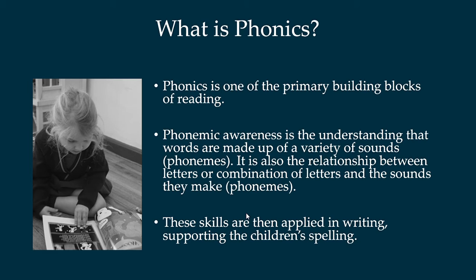So firstly, what is phonics? Phonics is one of the primary building blocks of reading. Phonemic awareness is the understanding that words are made up of a variety of sounds, which we call phonemes. It is also the relationship between letters or combinations of letters and the sounds that they make, the phonemes. These skills are then also applied in writing, supporting the children with spelling.